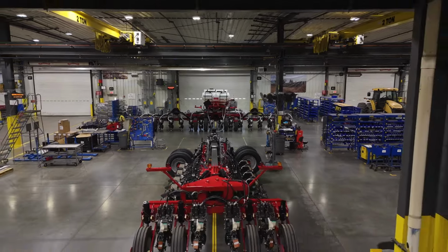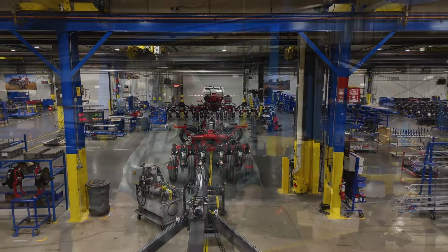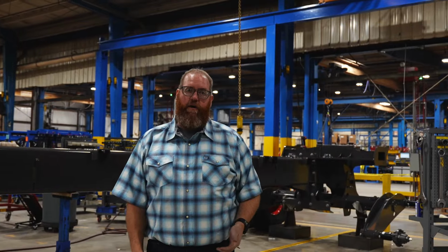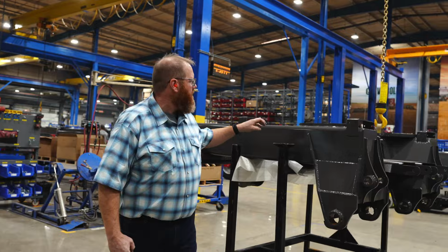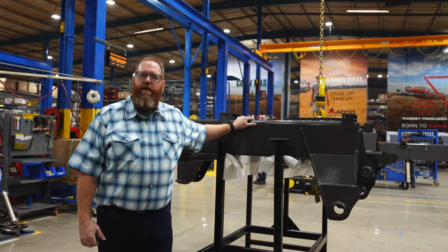All right, so one of the big investments we did here was we created an assembly line for planters. So before we were bay building it, now we have a 6-station assembly line. I'm standing in station 1 where we put the mainframe, tongue, and wheels on the planter. So as we move over here to station 2, we'll start installing some of the inner wings. This one here is an inner wing for a momentum planter.